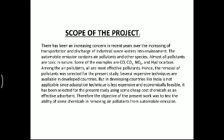Several expensive techniques are available in developed countries, but they are not applicable in developing countries like India, since absorption technique is less expensive and economically feasible. It has been selected for the present study, using some cheap chemicals as an effective absorbent. Therefore, the objective of the present work was to test the ability of some chemicals in removing air pollution from automobiles and to make the environment pollution free.